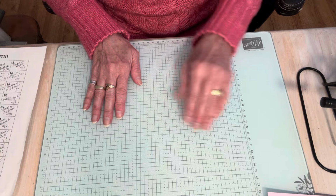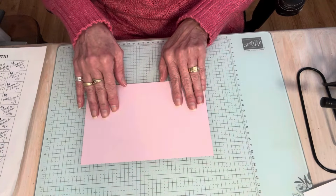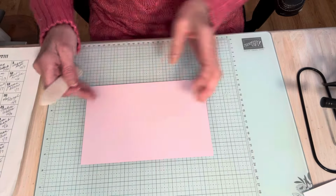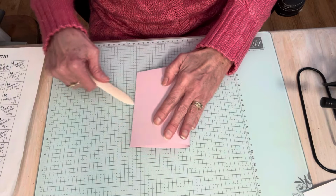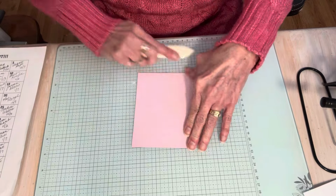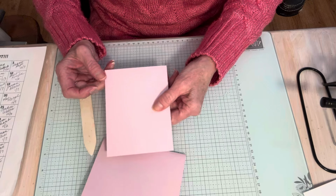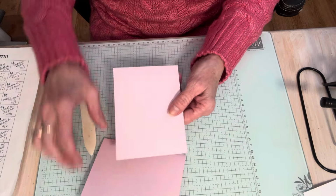Now let's make our card. So we are going to be using bubble bath cardstock. This is 5.5 by 8.5. Okay, I'm going to make you a Valentine, Shelly. And then I have a piece of bubble bath cardstock, and this is 4 by 5.25.